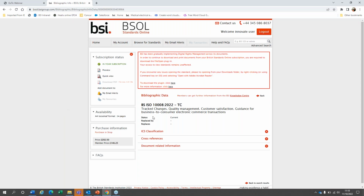This particular version is 94 pages. You remember the original version is 44. So this version, this downloadable version that you can read online, is made up of 2 copies of the standard. The tracked change version with all the red and green inserted is 54 pages. Sorry, 50 pages. And then the remaining 44 pages at the back is the finished 2022 edition. So you're actually getting a 2-for-1 essentially here.